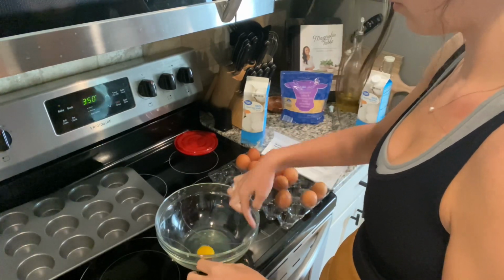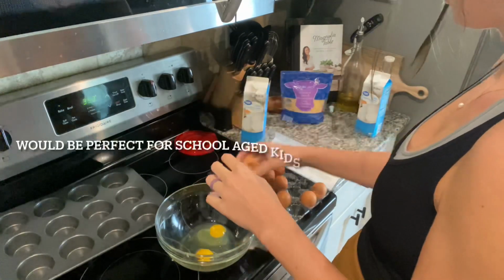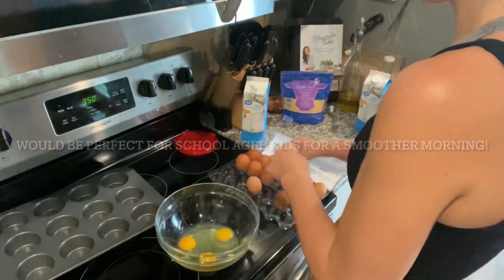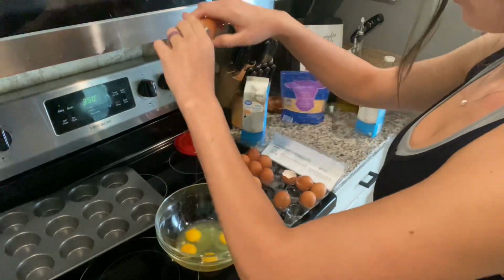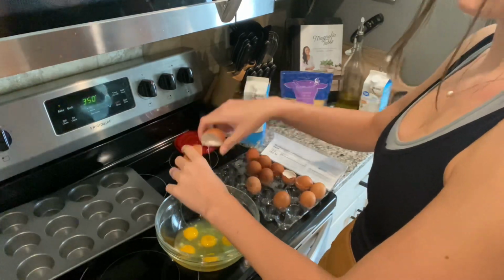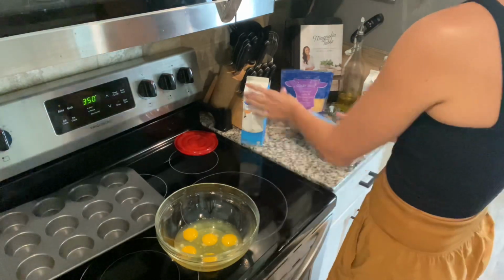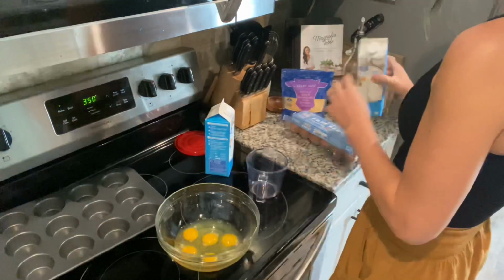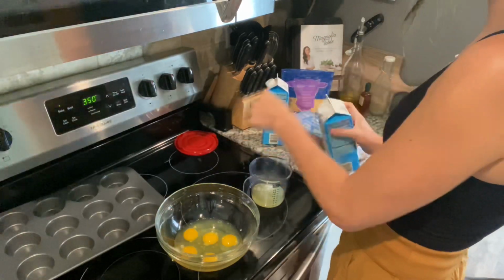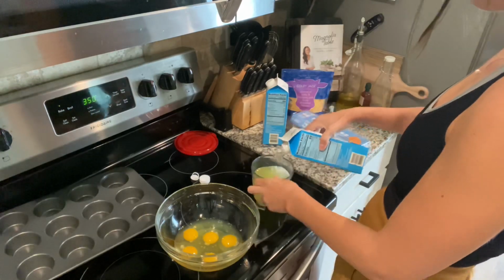So to make this, I do 1 egg per day. So I do 5 eggs total, and that gets me Monday through Friday. And then usually we eat out breakfast somewhere when we go do our shopping or whatever we're doing on the weekend. So I only do 1 egg per day because eggs are high in fat. So really what I want the bulk of my egg muffin to be is the egg white, just focusing purely on getting the protein in instead of all of the fat that the yolk contains in the egg.